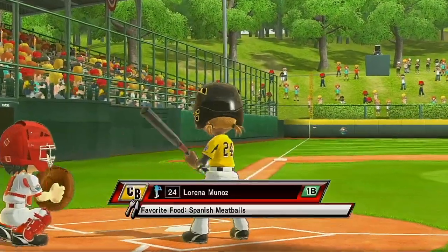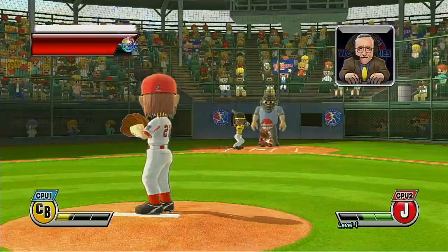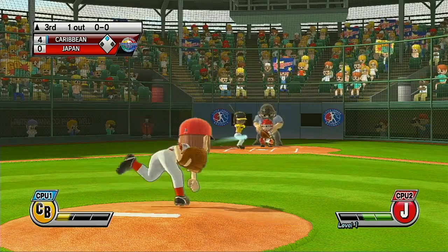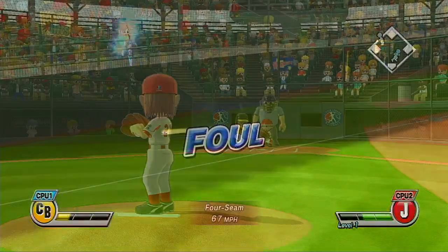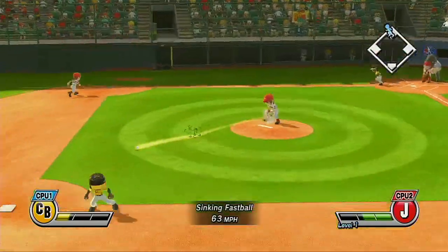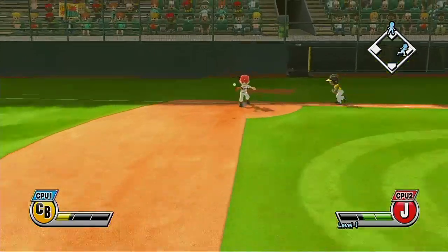Now batting, first baseman, number 24. Here's a good-looking young player. Didn't get enough of it. It's headed for foul territory. Out.